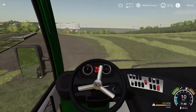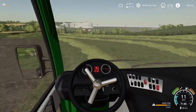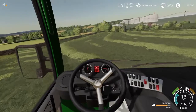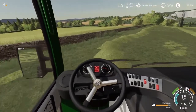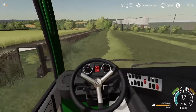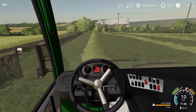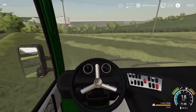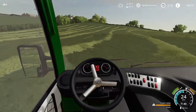There's some really good grass swaths here, pretty thick and full. We're already almost full, so. Okay, that was quick, so let's offload this one. And, yeah, this is probably going to be the rest of our afternoon, guys.